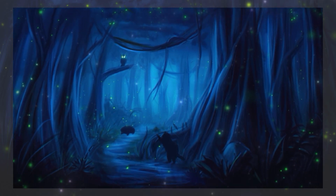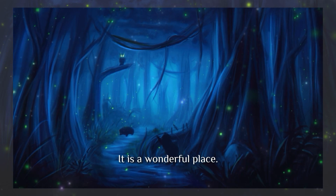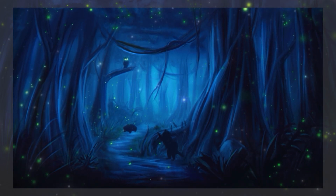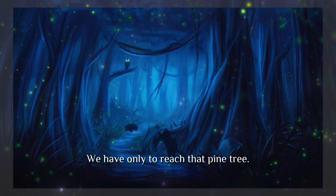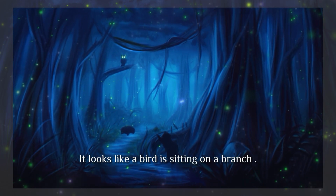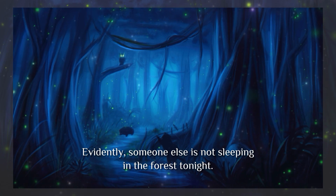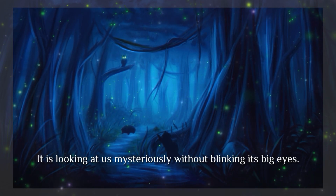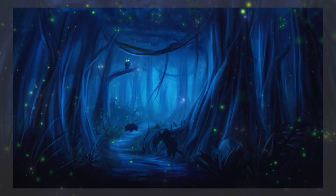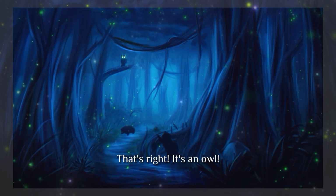Let's move on. Pretty soon, we will enter a forest clearing. It is a wonderful place. We can have a little rest here and watch the night sky. We have only to reach that pine tree. Do you see the tall tree? It looks like a bird is sitting on a branch. Evidently, someone else is not sleeping in the forest tonight. It is looking at us, mysteriously, without blinking its big eyes. I bet you know what it is. That's right, it's an owl.